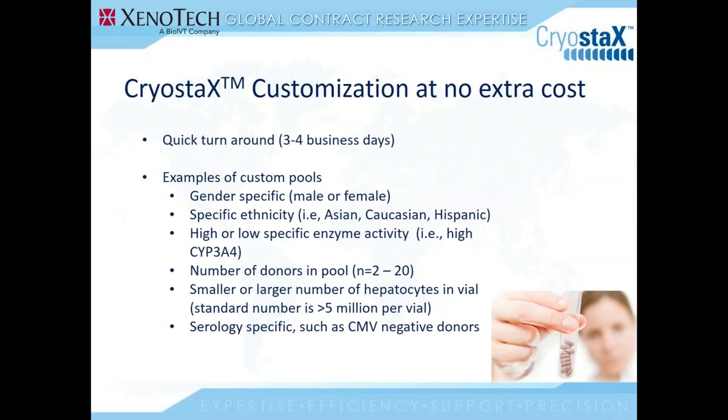Listed below are just some of the examples of the custom pools that we've produced in the past. Sometimes a gender-specific pool is made because the compound is targeted towards a disease state that's maybe in one gender or the other. We can also custom pool based on ethnicity, high or low specific activity, and the number of donors can be changed.